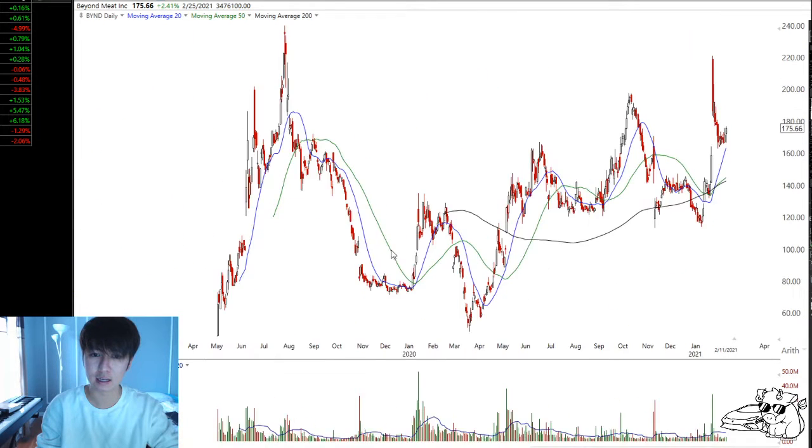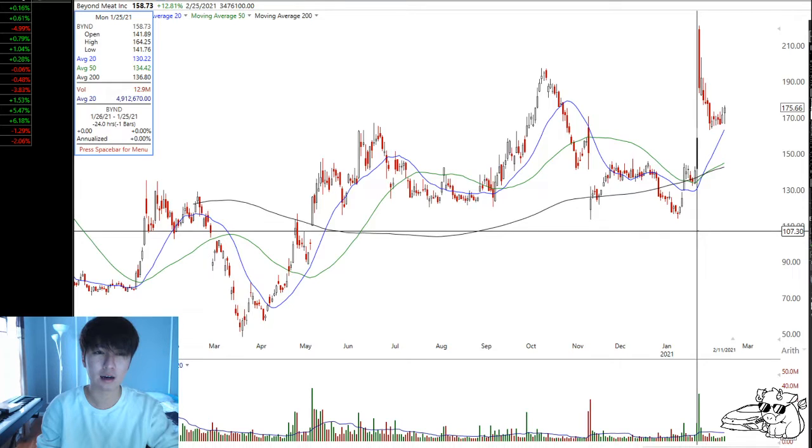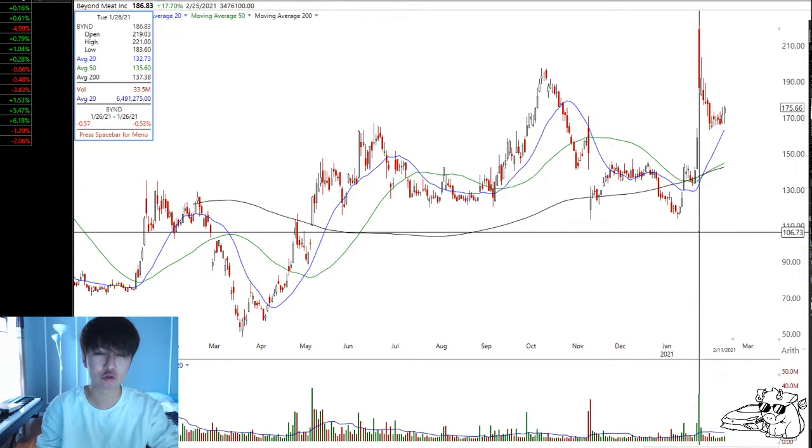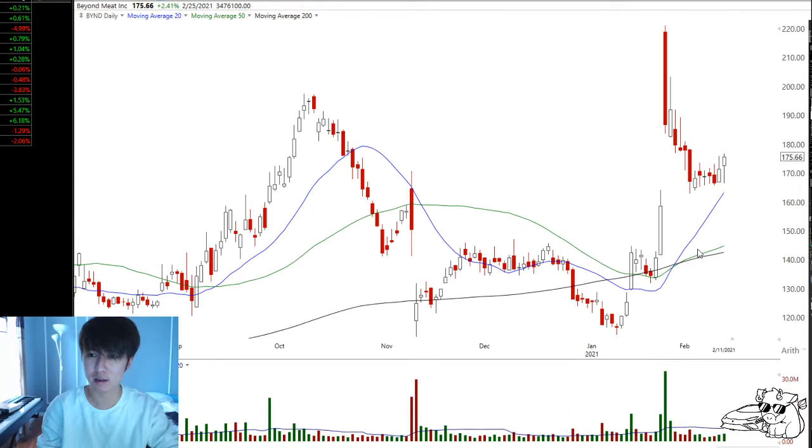an uptrend. And as you can see, the stock gapped up on, what day is this, January 26th, so three Tuesdays ago, two Tuesdays ago, yeah. It gapped up and then the price obviously couldn't hold above this area around 220.